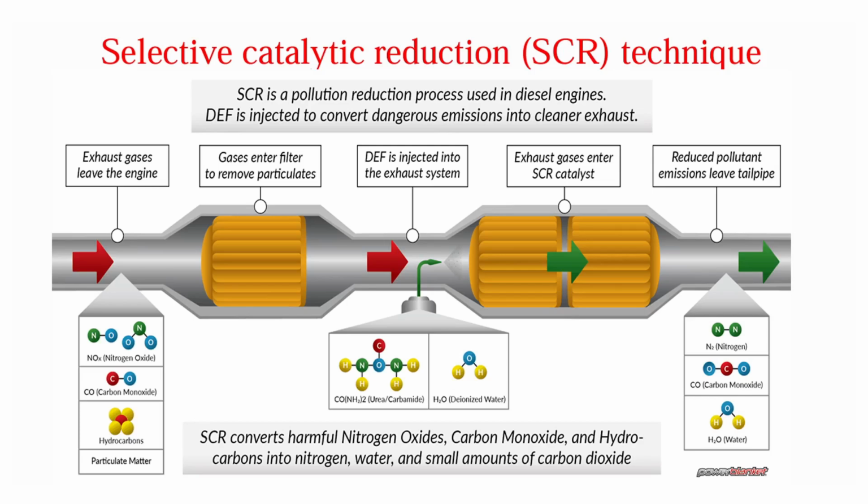So, how does the SCR process work? Let's go through the SCR process step by step. The illustration we have here breaks down this journey effectively. First, exhaust gases leave the engine. These exhaust gases are filled with pollutants like nitrogen oxide NOx, carbon monoxide CO, hydrocarbons, and particulate matter. Each of these pollutants has adverse effects on both human health and the environment.